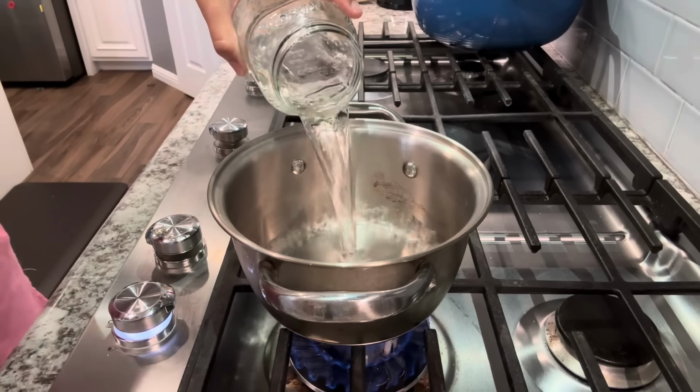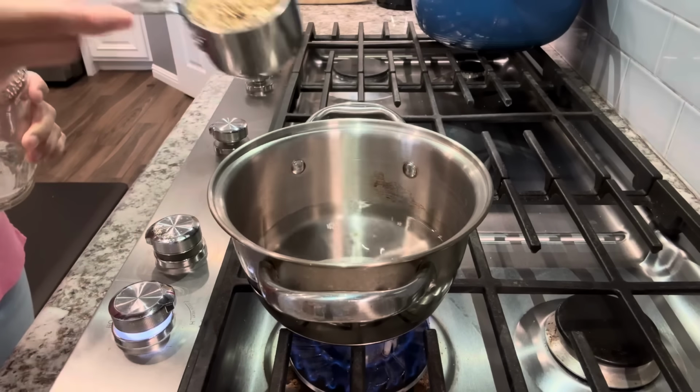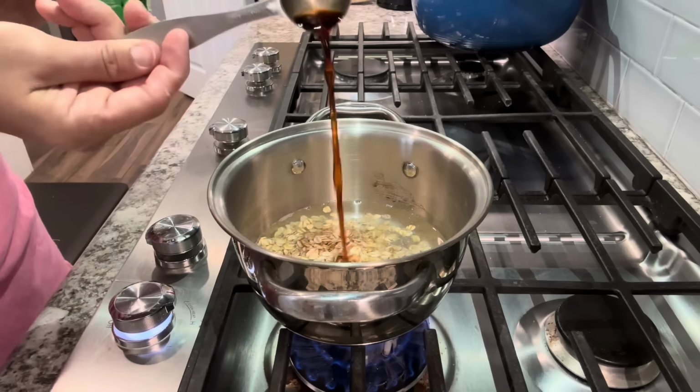Next, I'm making something a little bit different for dinner. This is a savory egg and corn oatmeal. Trust me, it is delicious. If you have not tried savory oatmeal, give this one a go and see what you think.